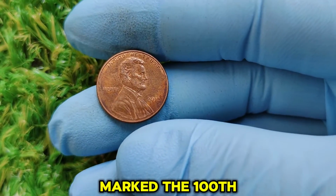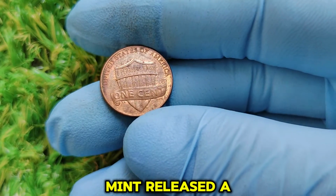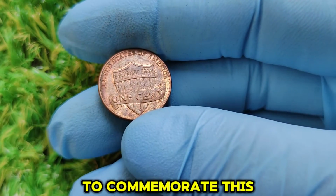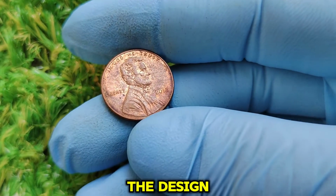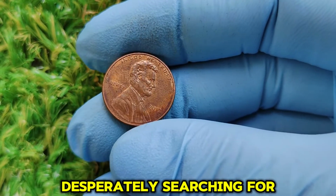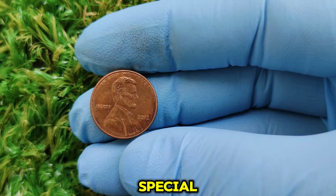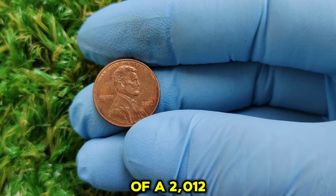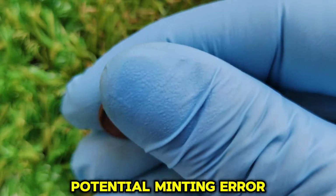2012 marked the 100th anniversary of the Lincoln Memorial reverse, and the U.S. Mint released a special edition to commemorate this milestone. However, the true value of this coin isn't just about the design. It's about a rare variety that collectors are desperately searching for. What makes the 2012 Lincoln cent special? Visual. Close-up of a 2012 penny with a magnifying glass focusing on a potential minting error.